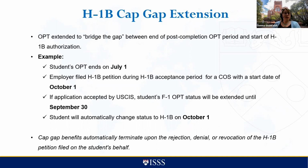So you have OPT that ends on July 1. Your employer filed an H-1B petition during the acceptance period, and it was a change of status. It does need to be a change of status for October 1st. So once we know your application's been receipted by USCIS, your OPT will be extended to September 30th to allow you to keep working without break. And on October 1st, you basically will just change to H-1B.